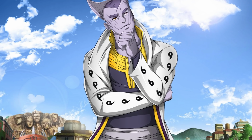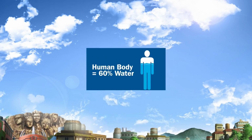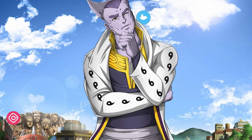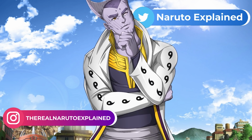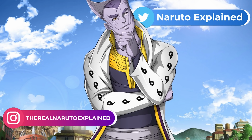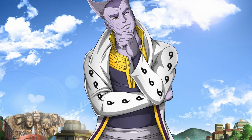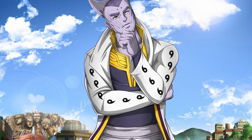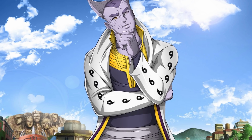Now, to put this into perspective, most of the human body is made up of water, 60% to be exact. In a mere instant, Scorch release was able to evaporate all of that water inside the body when it was used to its fullest extent. So take your body weight and think about 60% of your body being evaporated upon impact. That's absolutely insane, especially when you consider that the whole body was left shriveled up like a dried prune.